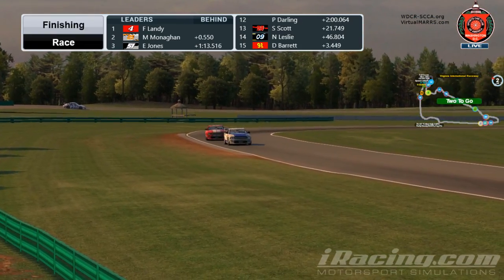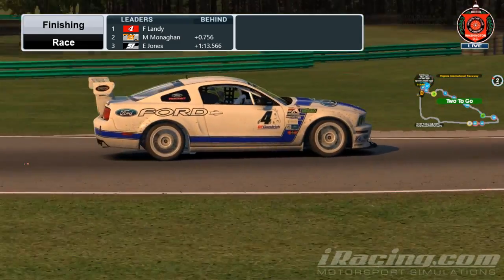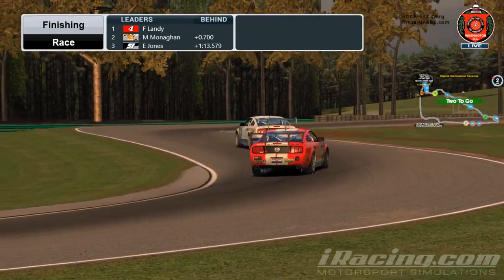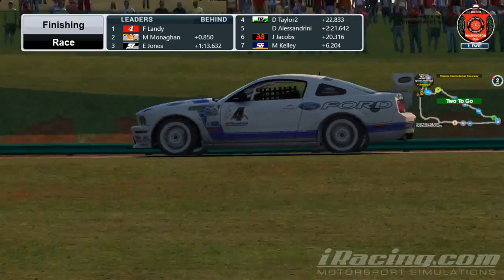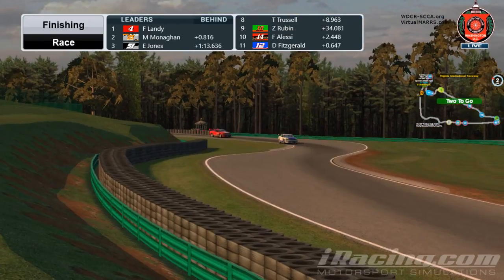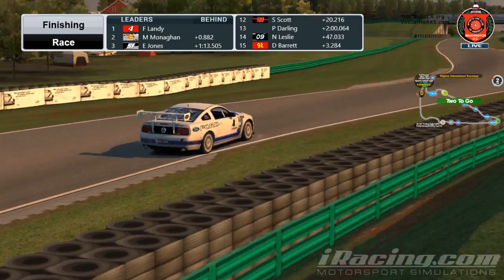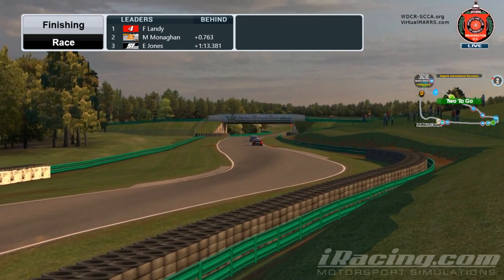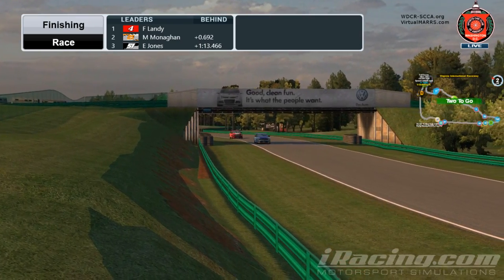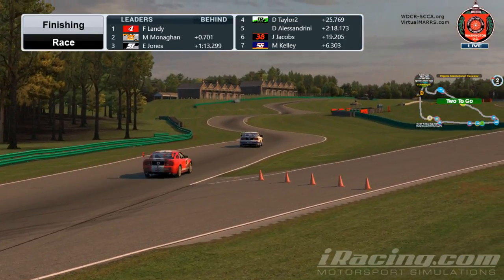Not much to say here, folks. Michael catching up a little bit on Forrest. We'll have to see how this goes coming into the snake. Forrest leading for the last 12 or 13 laps. So he's led 17 overall to Michael's 20. I'm really thinking Forrest is probably going to come away with this race if the last 13 or so laps have been any indication.